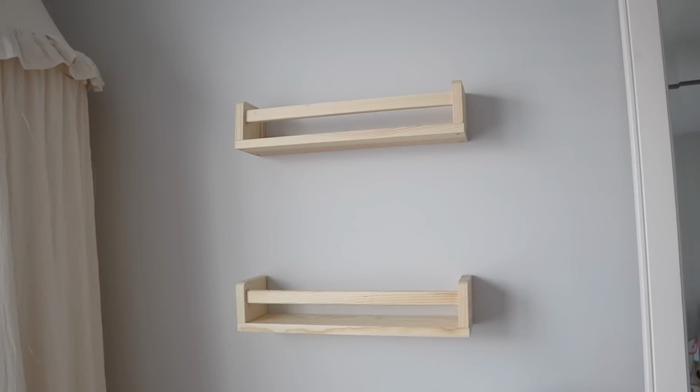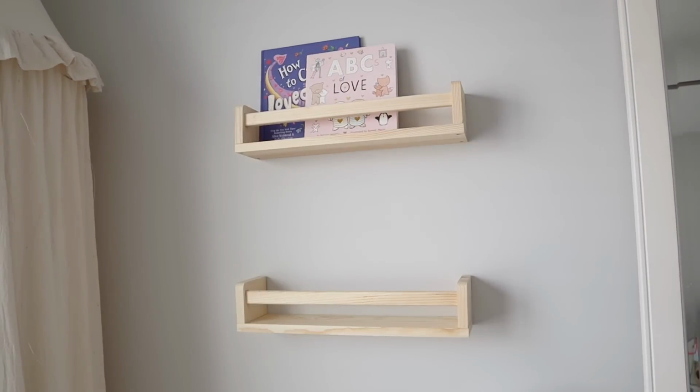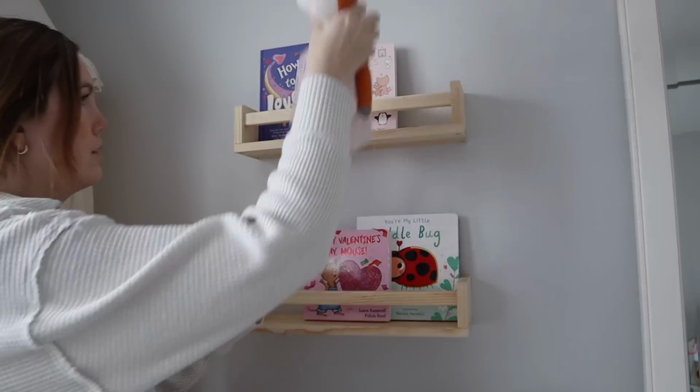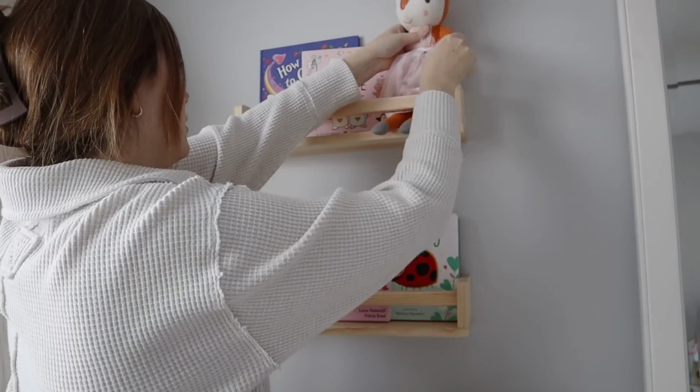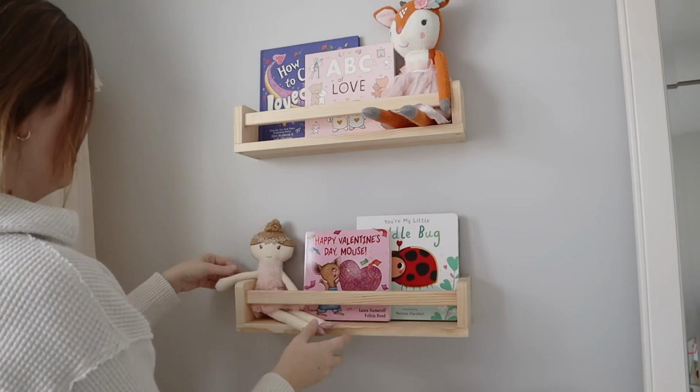Now, as far as Valentine's Day decorating goes, I don't like to go crazy. I did the mugs in the kitchen, and then I specifically put up these bookshelves in the girls' bedroom makeover just so I could decorate them for holidays. And so we are decorating that for Valentine's Day, and that is going to be it.